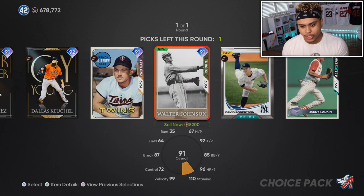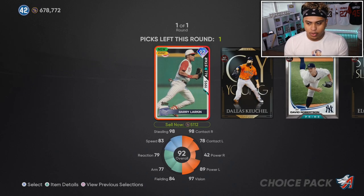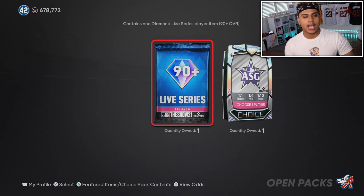And we got a kitchen sink 2 here. We do pull a base round. So you know what? I'll go with Walter Johnson there. Can we pull the rare round? We do not pull the rare round. So guys, I brought out the blindfold today. And you guys know the blindfold has worked pretty damn good this year. We're down to our last two packs.